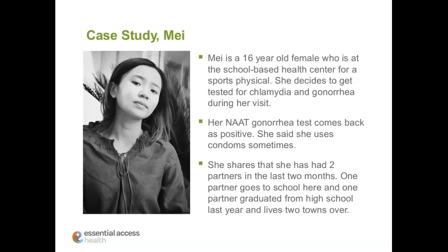Her gonorrhea test comes back positive, and she said she uses condoms sometimes. She shares that she has had two partners in the last 2 months. One partner goes to school here, and one partner graduated from high school last year and lives two towns over. So there's a lot of things to consider here.